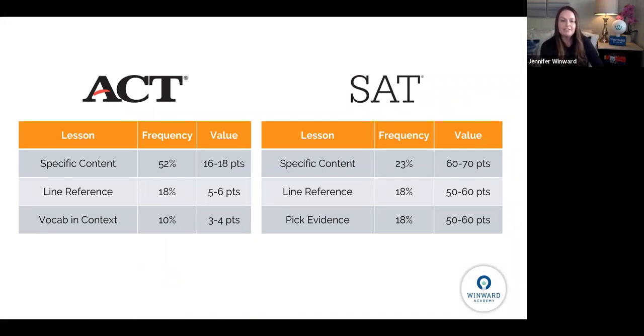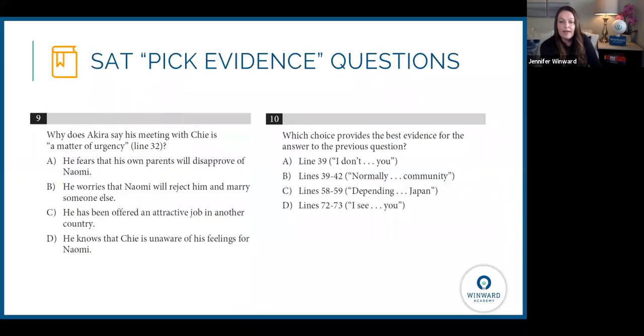Here's our side-by-side comparison of the types of questions that are asked, how frequently, and what is the point value assigned for each one. Here is an example of that pick evidence question. So basically, question number 9 is asking the student to go to line 32, a little before, a little after, and answer a question for number 9. And then question number 10 says, which choice provides the best evidence to answer the previous question? So what happens is students sometimes feel a little bit paralyzed when they see these types of questions, because they're sitting there going, oh my gosh, well, if I miss question number 9, I'm going to miss question number 10, right? They feel like there's this double whammy or this kind of double impact to their score.